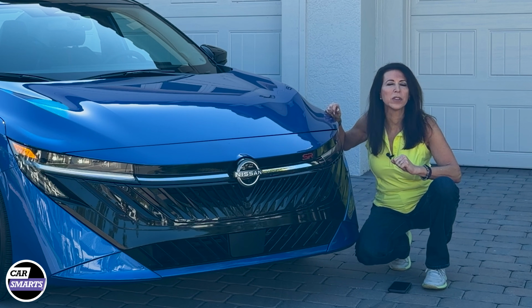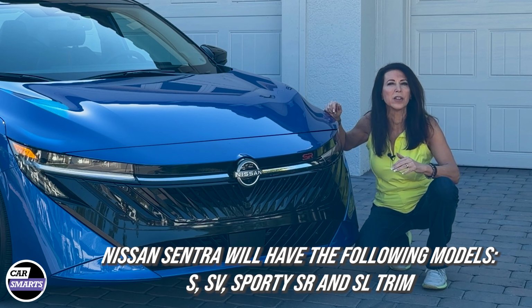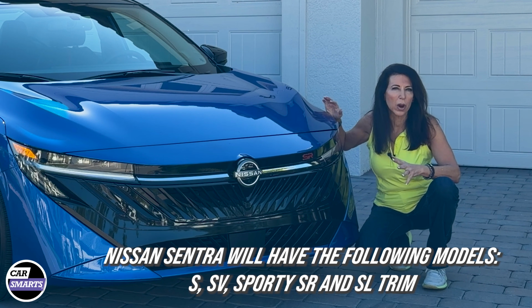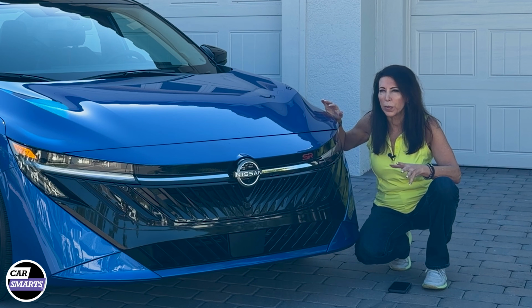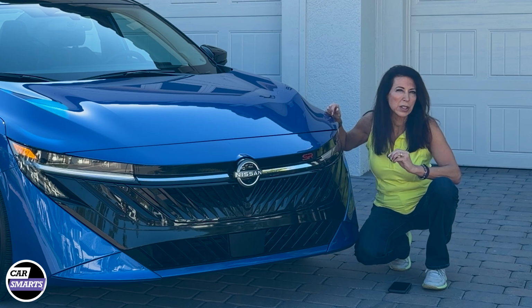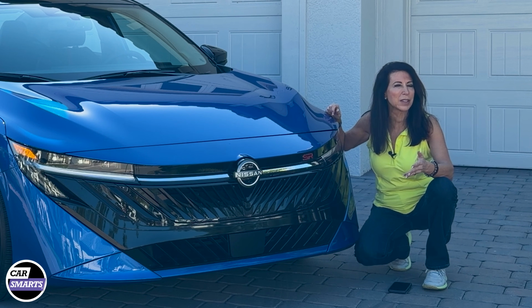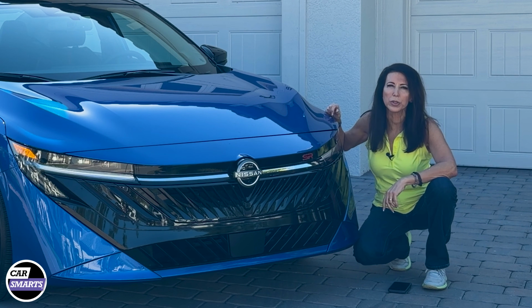There are 4 trim levels: the S, the SV, the SR, our test vehicle, which is the sporty version, and the SL, the top of the line. All of them offer great technology and so many features for the money. They're going to have a lot of competitors in this category, but this is all new for Nissan. So let's see what they have to offer. We'll take it for a test drive, and in the end, we'll give you our pluses and minuses, as well as the competitors, and of course, we'll talk about the price.